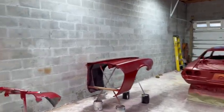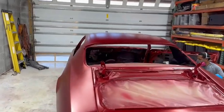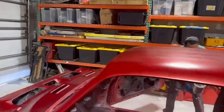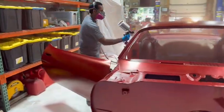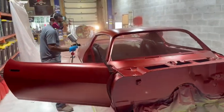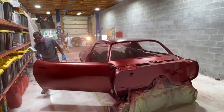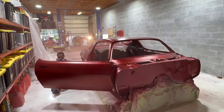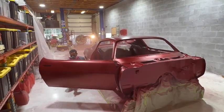Maximilian's done a couple of light coats. He's now going on a little bit thicker with it. And like most base coats, it won't really pop until the clear goes on. But it is definitely very, very cool.